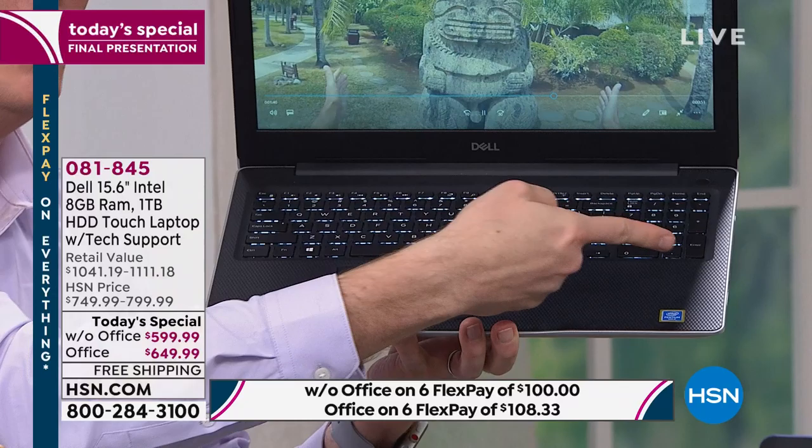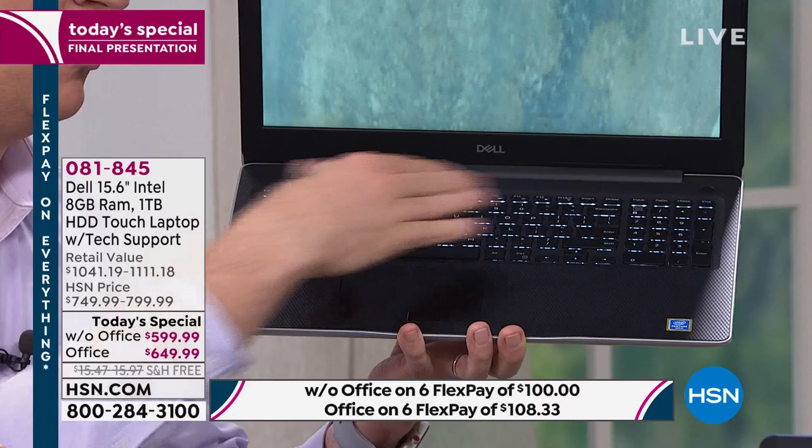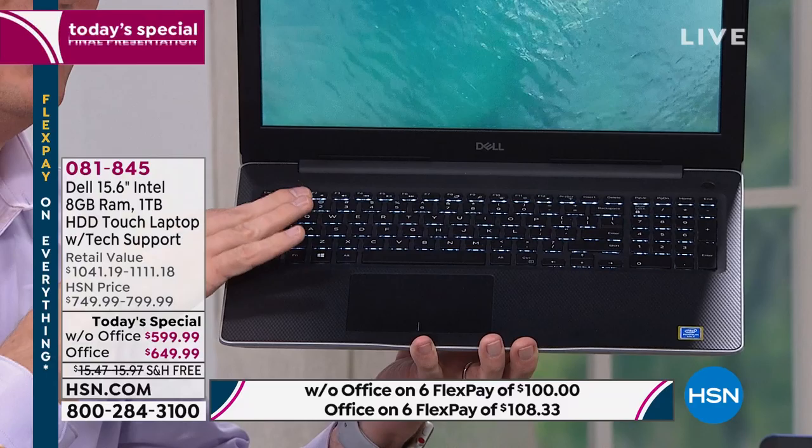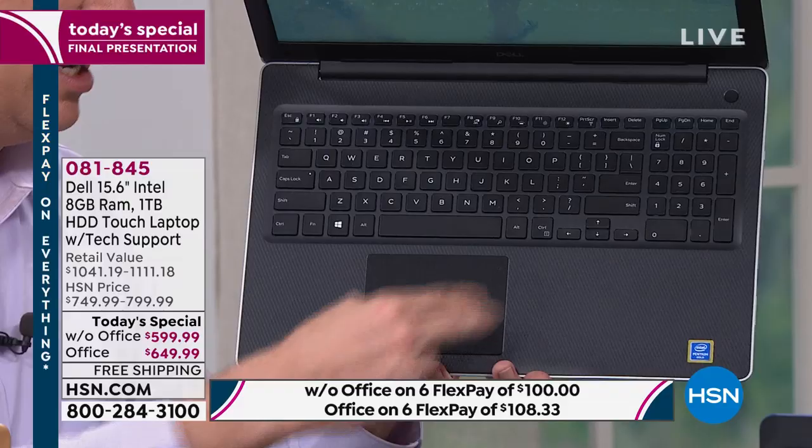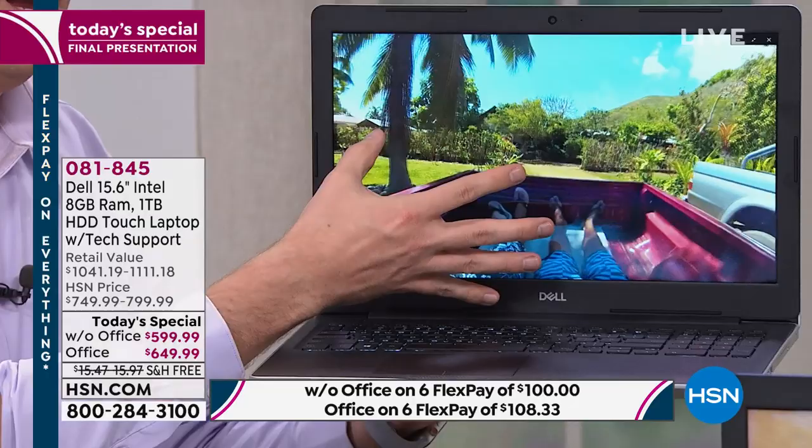The keyboard from edge to edge has the full keyboard including the numeric keypad, but also, do you see the lights that came on? This has that backlit keyboard, another premium feature that we don't often have, but now we're including it on your brand new Dell. Even the touchpad is larger than most computers, so you're not constantly moving your fingers around. It makes it easy to navigate. And on the top of this, not only do you get a high definition screen, you get a high definition webcam on there too.